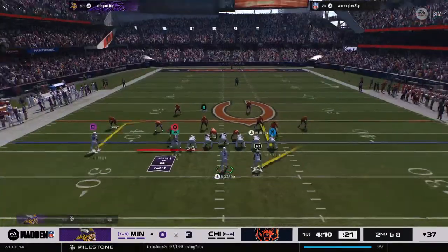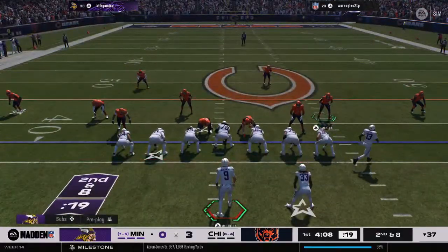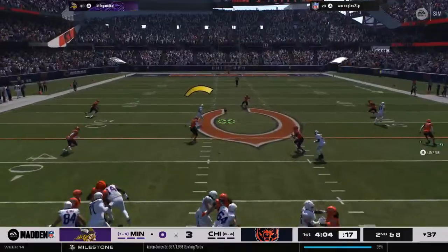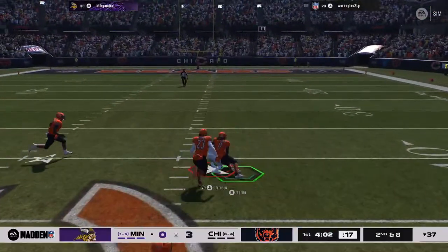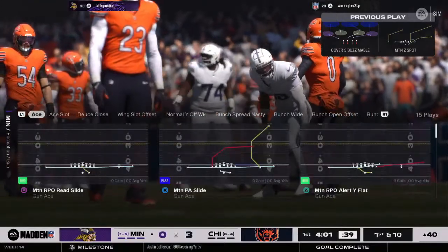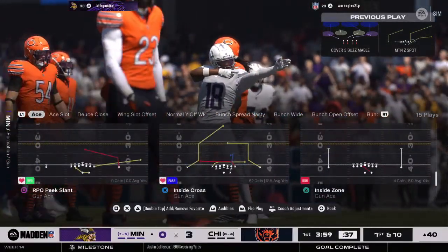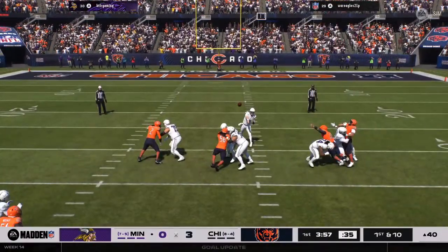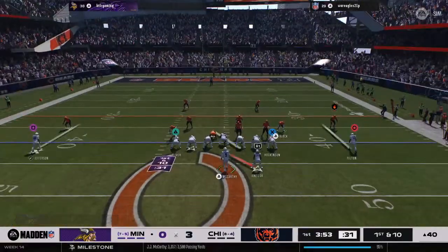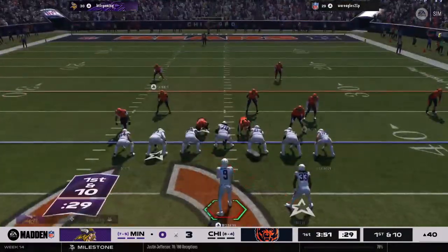They send a receiver in motion right. From the shotgun, McCarthy. Has a man, Justin Jefferson. He is taken down as he drives this to the enemy 40. They strike for 23 yards. And that's going to give the Vikings the first down. It's a gain of 23 yards.